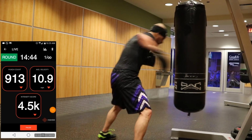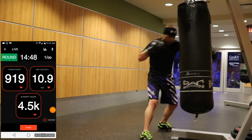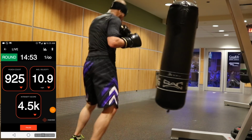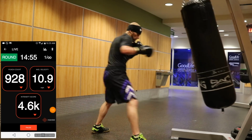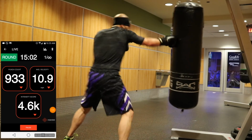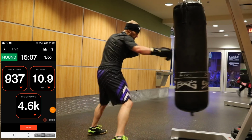I'm going to give the edge to GGG, let's say a unanimous decision, 115-113, 116-112 on most of the judges' scorecards. It's going to be a good, close fight. I actually don't predict a knockout, believe it or not. I think Canelo, when he gets in trouble, he's able to get out.